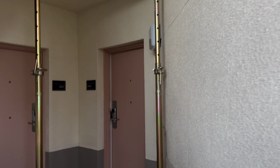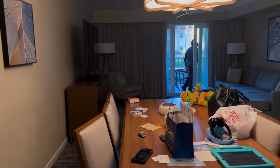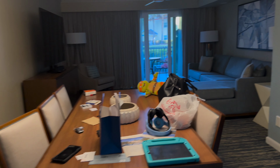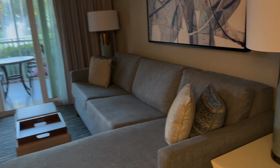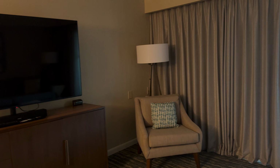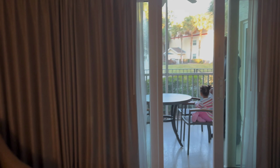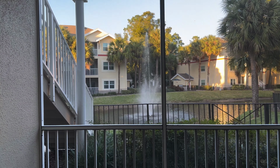Room 22, room 1419, and here we go. As soon as you enter the room, you have a dining room. The dining room has a big couch, sofa bed, table, chair with lamp, big TV. Leads out to a really nice balcony with a screened-in porch and our views of the fountain.